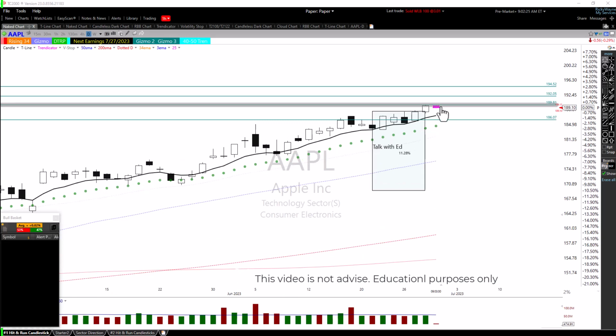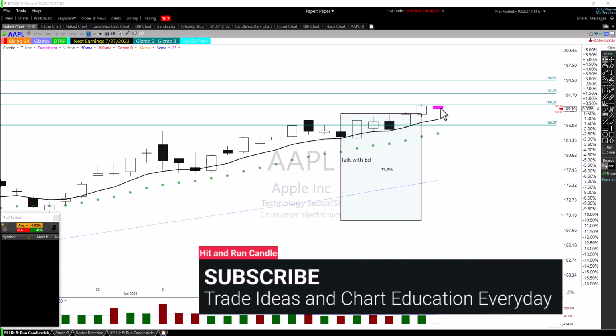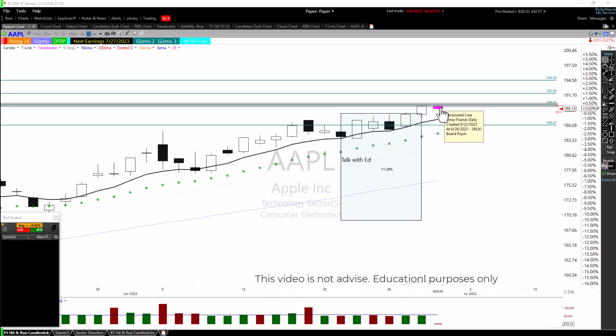Targets is resistance. Resistance is target. So you can see it pulling back. Newsflash, that's what happens. Resistance is targets. Targets are resistance. Okay? So we're having a little bit of a pullback, but the overall trend is still there. Everything is still working. My next target up is about 192 up there. We're going to have to let it bounce around, breathe a little bit, bring in more buyers, and then we'll see about getting that thing to move up a little bit.